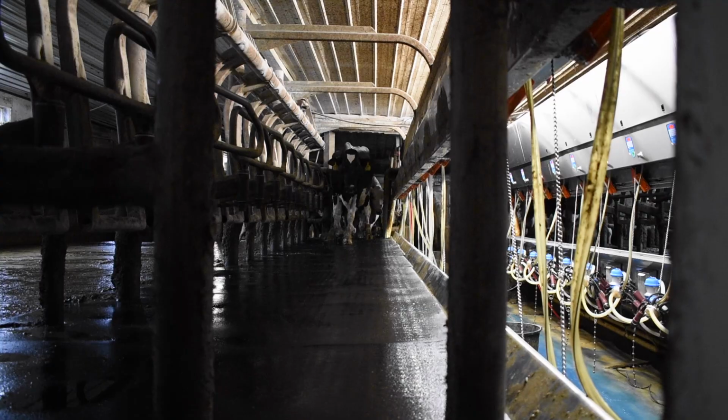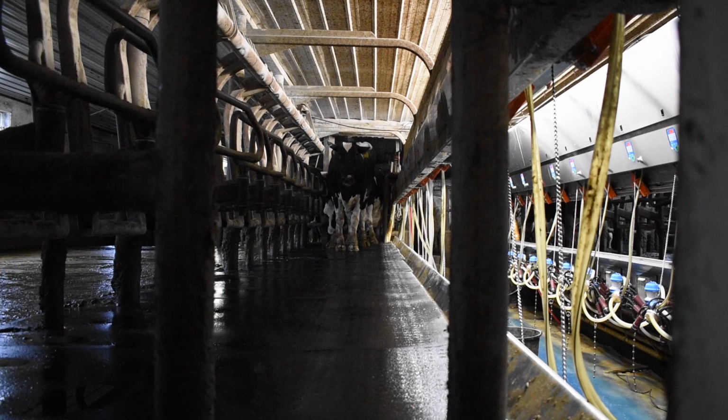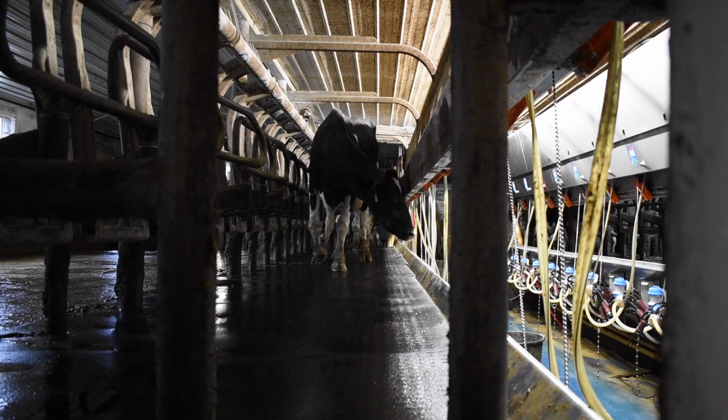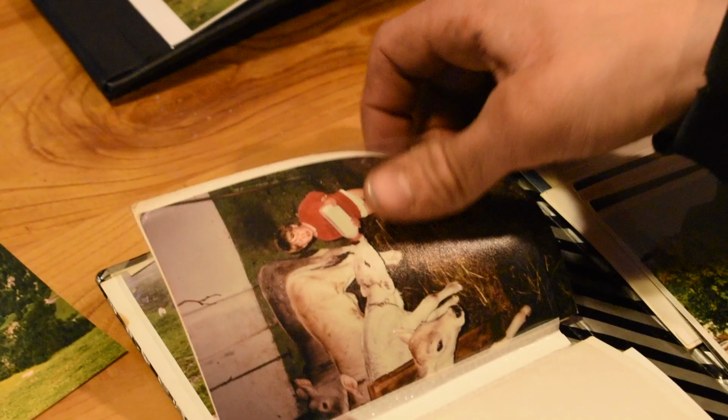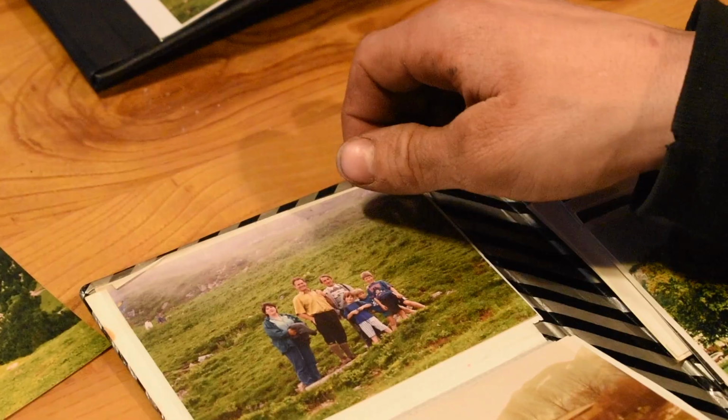We milk roughly 600 cows, and I'm the youngest of five siblings. My oldest three brothers are all full-time on the farm, and my oldest brother's wife is also full-time on the farm. My dad, Hannes, bought the farm, and my parents and three oldest siblings immigrated here from Austria.